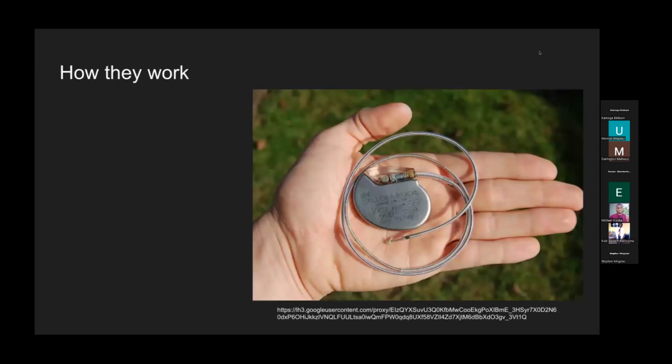And this is what a common pacemaker might look like. So you see the little device here, and then the leads that would go through the blood vessels to actually reach the heart. And then at the tip is where you get a lot of the impact of the sensing and the pacing.